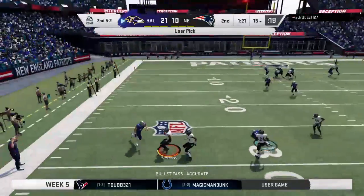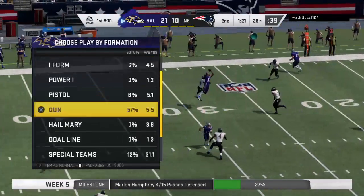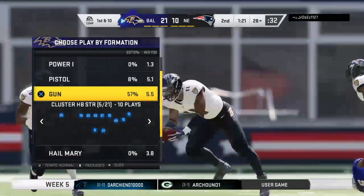And his pass is intercepted for the 4th time today. Picked off at the 28. And his guys are going to get the football at the 28-yard line. We haven't even escaped the first half, and he's already thrown 4 picks.